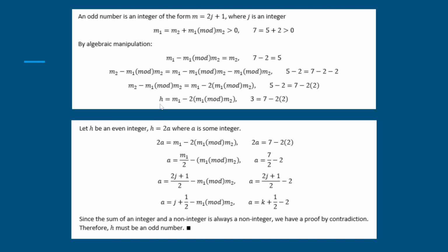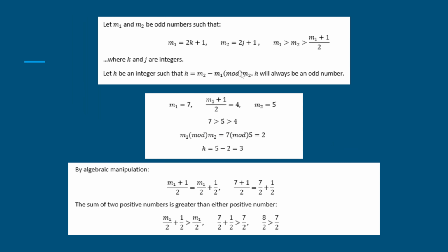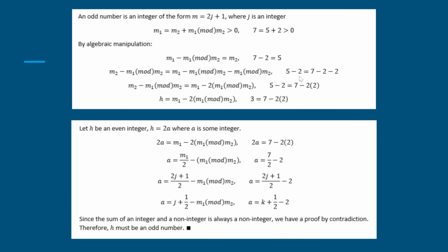So in the end, that h that we talked about previously is going to be an odd number if those are primes. The only exception I think is going to be if the prime is 2, but we'll cover that. So h must be odd because you're going to have m1 minus 2 times the mod. So let's see. We're going to do a proof by contradiction here to demonstrate it.